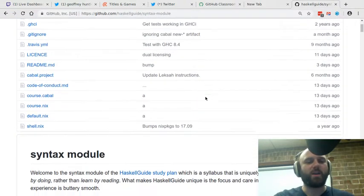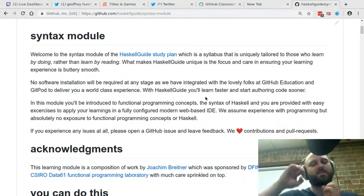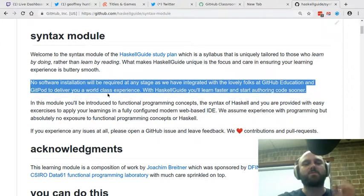So the idea is we create this module, and this is the most developed one so far. It's generally just like, hey, welcome, this is the first module of this, and this is the key thing, right in the center there. It says no software installation is required at any stage. This is really important. We don't want people thinking about Cabal, Stack, Mafia, and all these different things like Mac, Windows, etc. We just don't want any of that stuff.